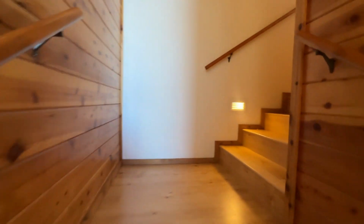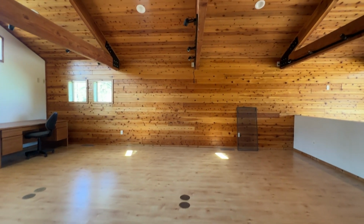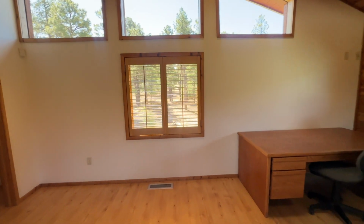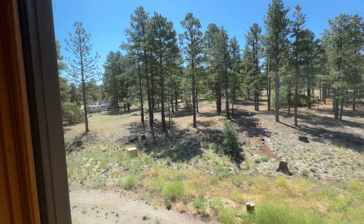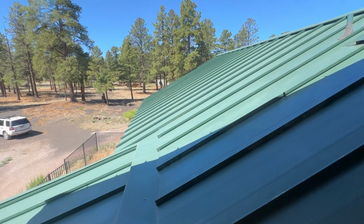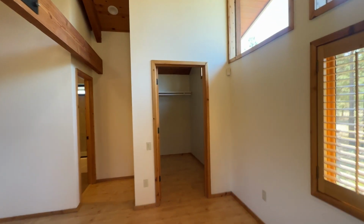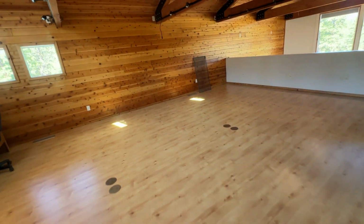Let's walk upstairs to this big mezzanine. Yeah, you're in the forest here. You can see the metal roof. It's gonna last a lifetime. There's another closet here and another bathroom here. So you could easily have a couple large beds.